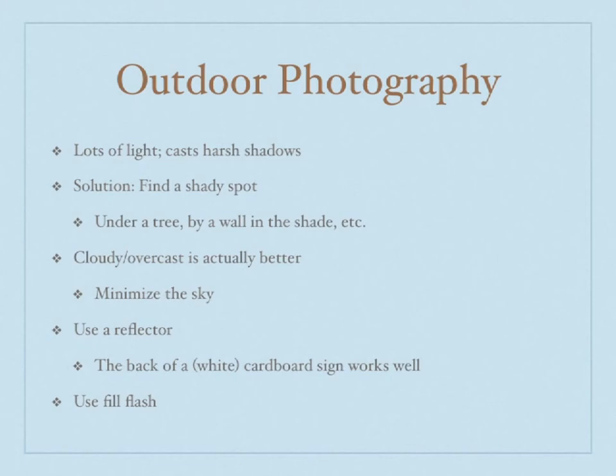You got a lot of light. And you might think, this is a good thing. Well, actually, it's not. The problem with it is the light is very directional, and it tends to make shadows horrible. And let's face it, none of us get enough sleep at conventions, so especially by day three or day four, we're all con zombies.